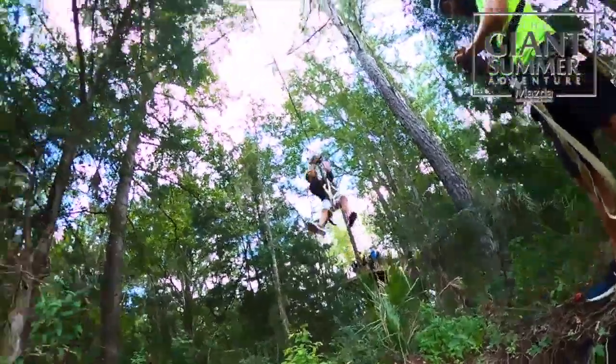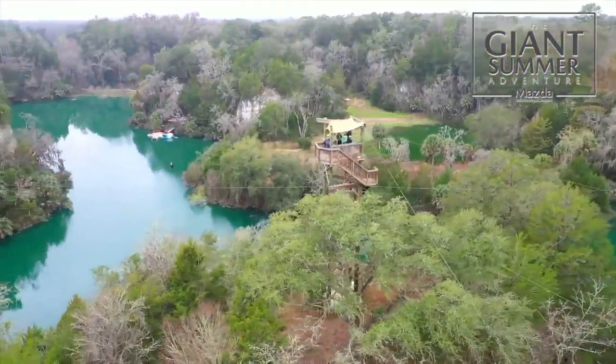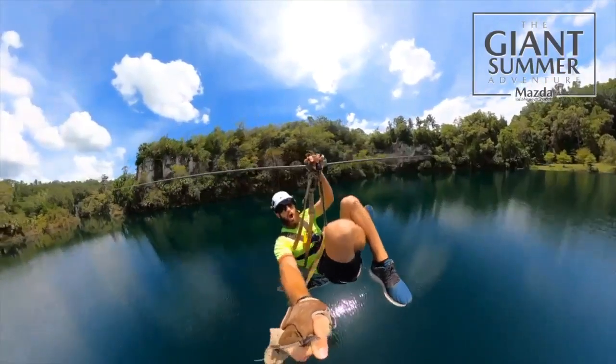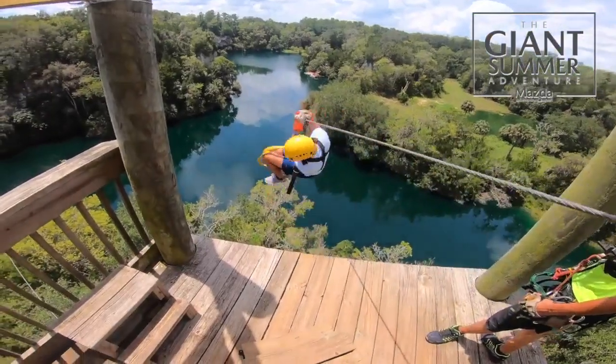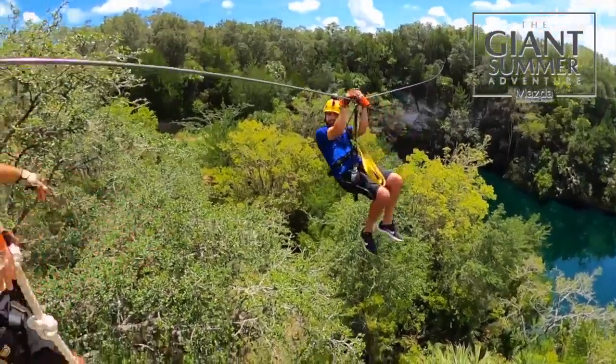We have 12 different zip lines out here consisting of 3 different courses. We have zip lines that started out nice, low, and slow, and we work up to some of the tallest and longest here. We have zip lines that range from 200 feet all the way up to over 1,000 feet long. Speeds, you can go probably 5 miles an hour all the way up to around 40 to 50 miles an hour. Got a good range for everybody out here.